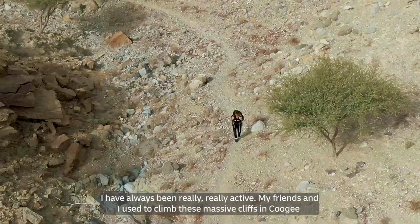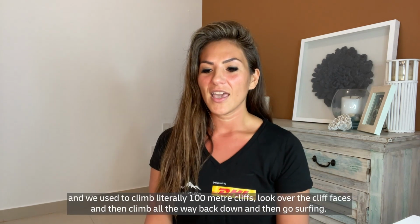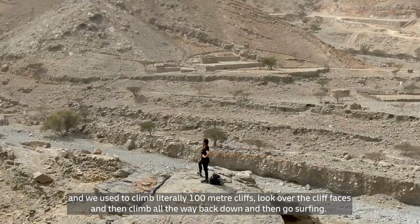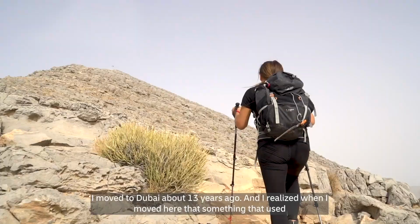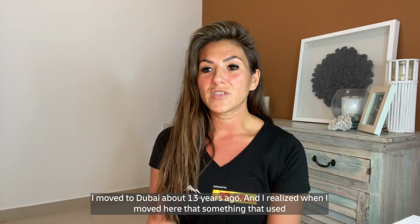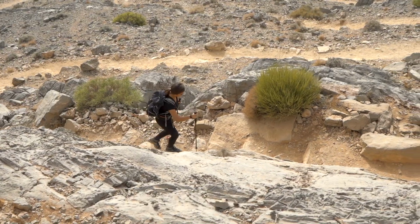I have always been really, really active. My friends and I used to climb these massive cliffs in Coogee. And we used to climb literally 100 meter cliffs, look over the cliff faces, and then climb all the way back down and then go surfing. So I moved to Dubai about 13 years ago, and I realized when I moved here that something that used to make me feel alive was to be physically active.